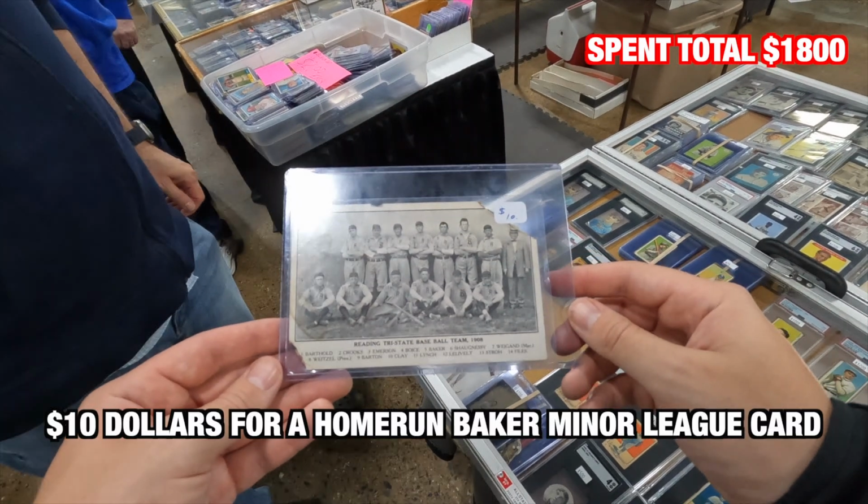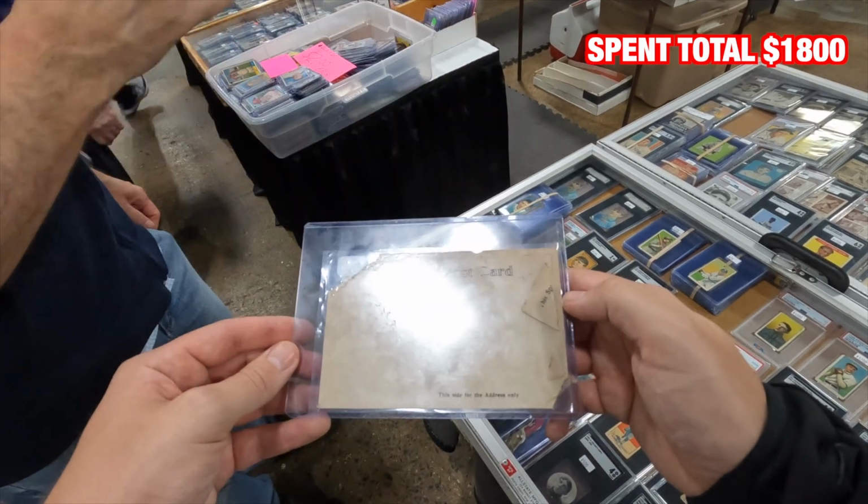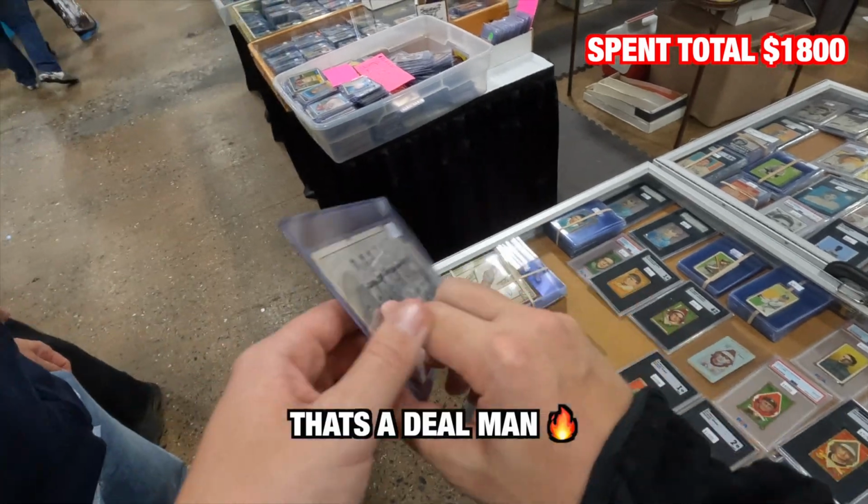$10 for a Home Run Baker minor league card. Full image. Who cares? That's the extra quarters. That's a deal, man.